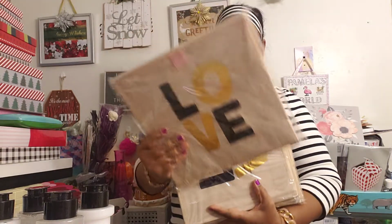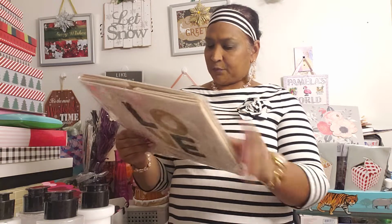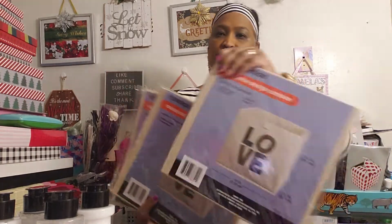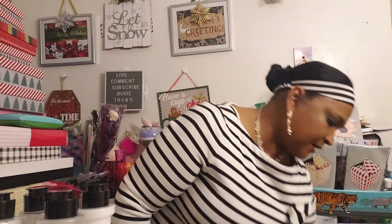These are essential collapsible storage containers. In the back it says love. The actual dimension on this is 10.5 by 10.5. So it's actually 10.5 by 11. So I picked up one, two, three, four, five, six. I picked up six of these. So I got those, and I have a bag of stuff.